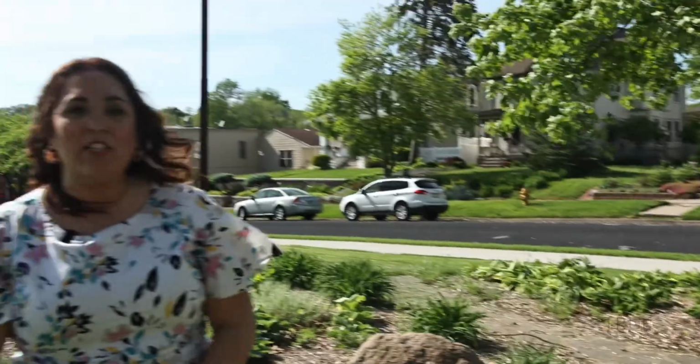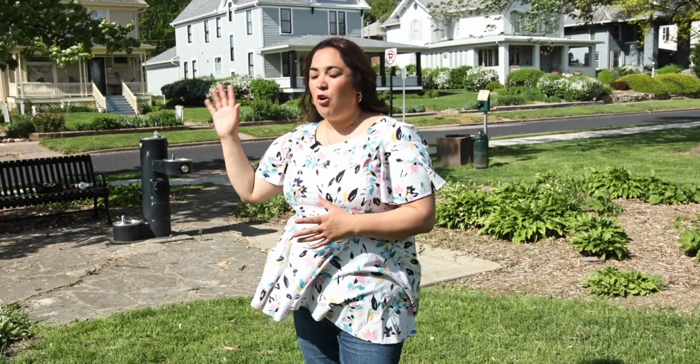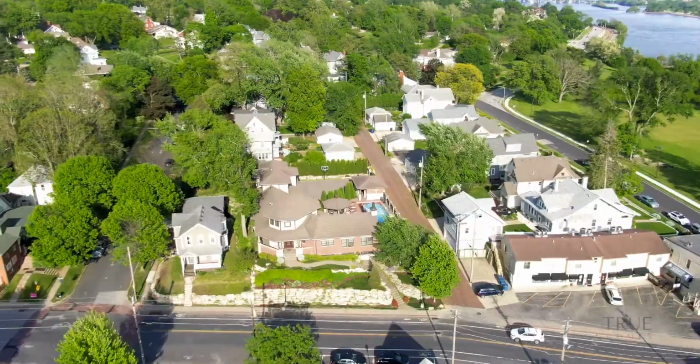So I'm gonna take you guys around and show you some of the cool architecture that we have and how some of these homes were built around that area. Some of them have old carriage house style garages, just cool architecture from all over the world at the time when they were building. So I can't wait to take you around.